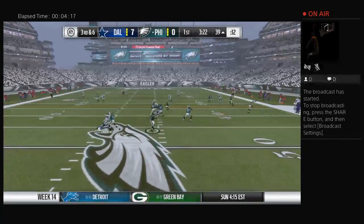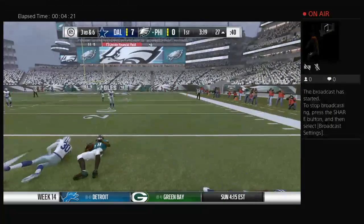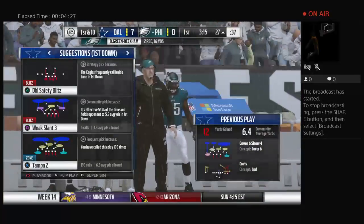Now Wentz on 3rd down. He's got time in the pocket and able to complete it to Green-Beckham. 12 yards there as they move the chains. First down coming there on the intermediate passing play.